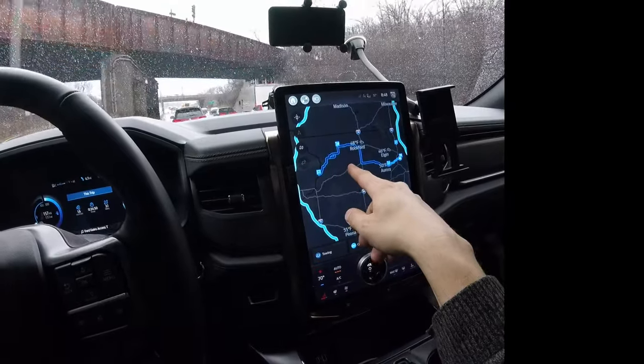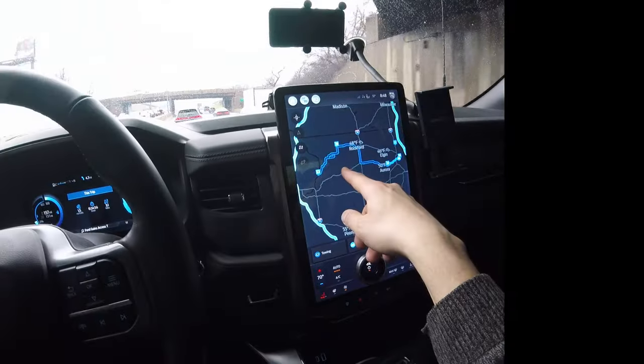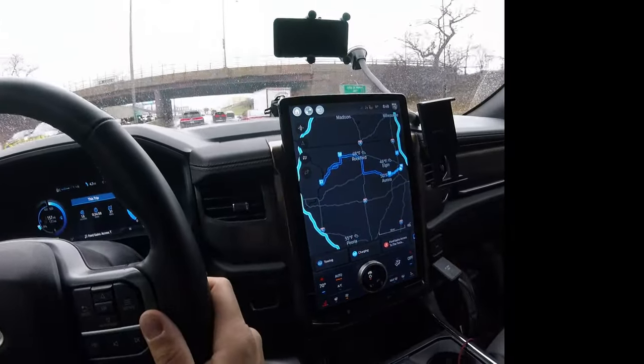And then if I need to, pull the parachute cord, I can pull the parachute cord right here, charge again in Dixon, Illinois, and then all the way back to Chicagoland.